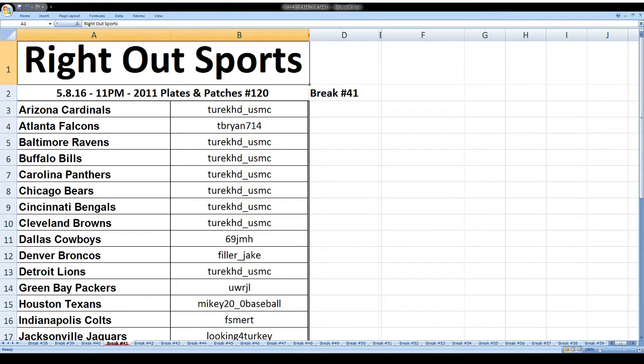Alright, guys, 11 plates and patches, number 120. We got Turk T. Bryan, 69 JMH, Filler Jake. Another set we've been doing for quite a long time. We'll do 10 plates and patches. We'll do 11. Again, guys, we'll do older sets too.